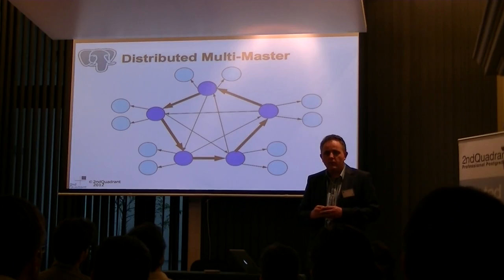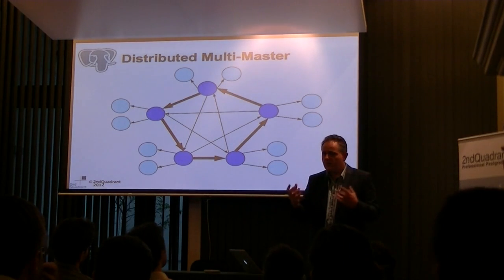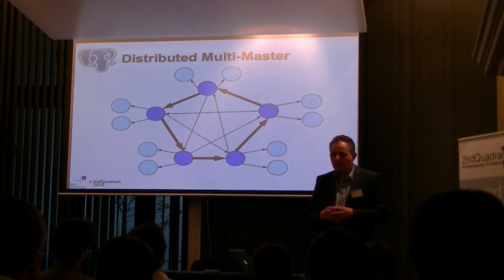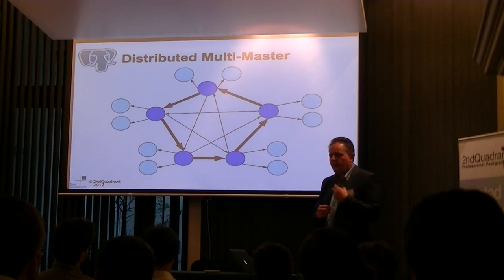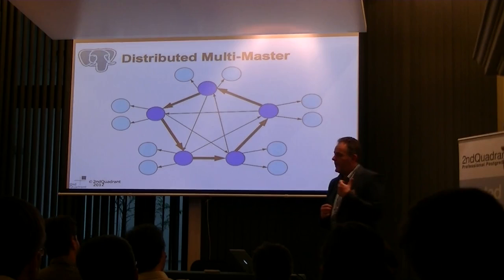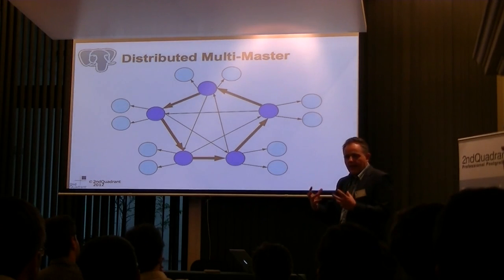Why is that important? Because as a business grows, we have customers in many parts of the world. Those customers need access to local data, telecommunications data, website data, many different applications fall into this category. So replication then becomes something that isn't just for backup and recovery or data protection, it's actually distributed data access.